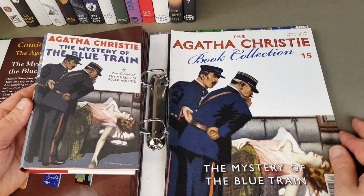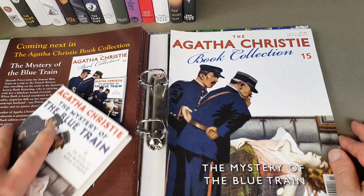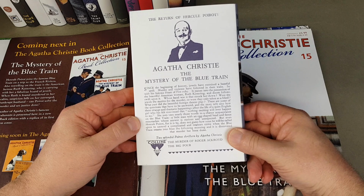Mystery of the Blue Train. She did like her trains, didn't she? Old Agatha. So this is Poirot on the back there.